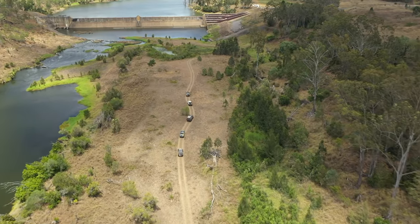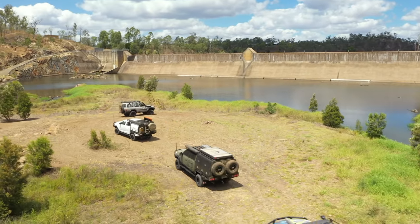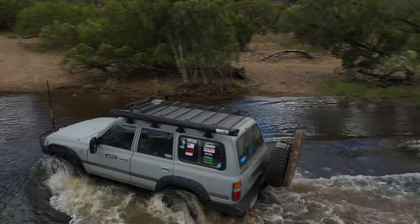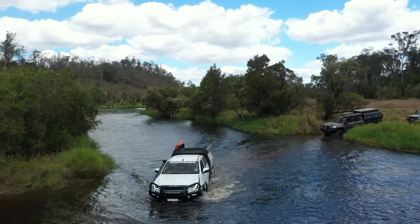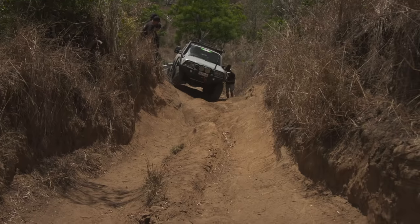After heading upstream to check out the weir, which is a pretty mint little spot, by the way, we head back out on the tracks towards the coast, where, of course, we're going to check out my secret Bundy pub. There's a lot of fun to be had on the way, though, and it's not long till we're back into it in earnest. That's a bigger rut than you think.